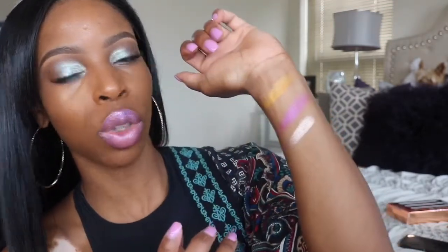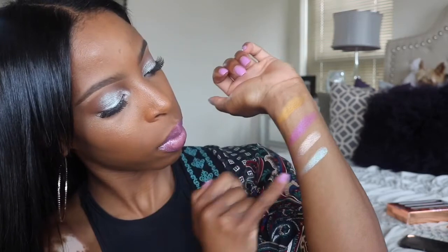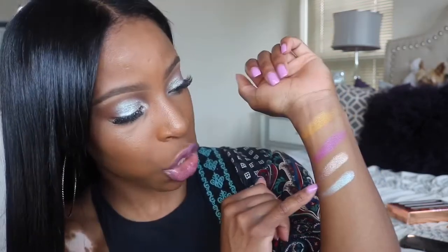The next one that I'm gonna swatch is my favorite. This is Sandcastle and Minted Mojito. I love these. And this one feels so smooth. I mean, they feel good. I can't lie. They feel great. Look at that. Oh my gosh, that is so pretty. And then that one. I just love this champagne color.